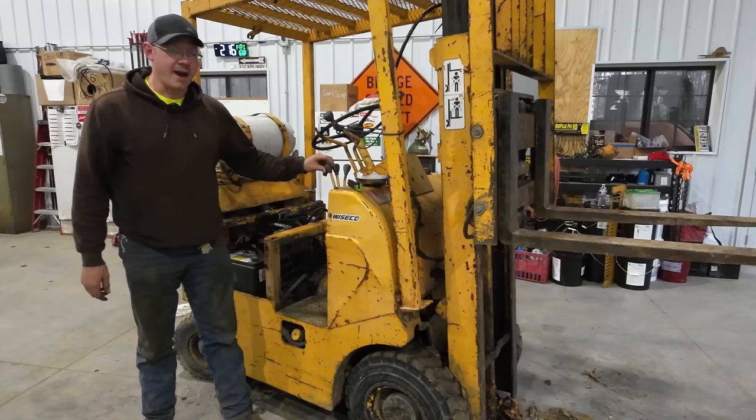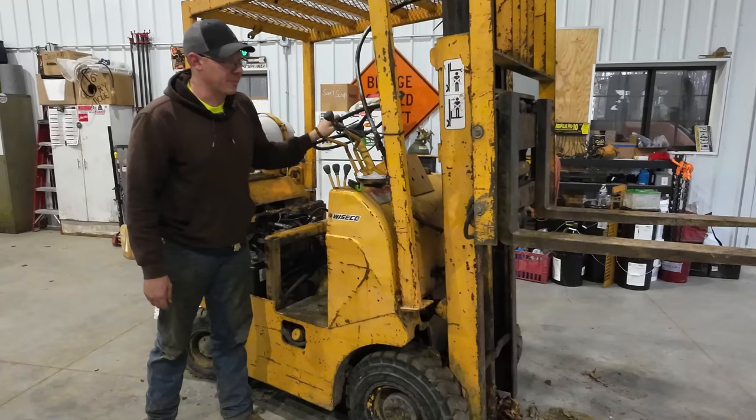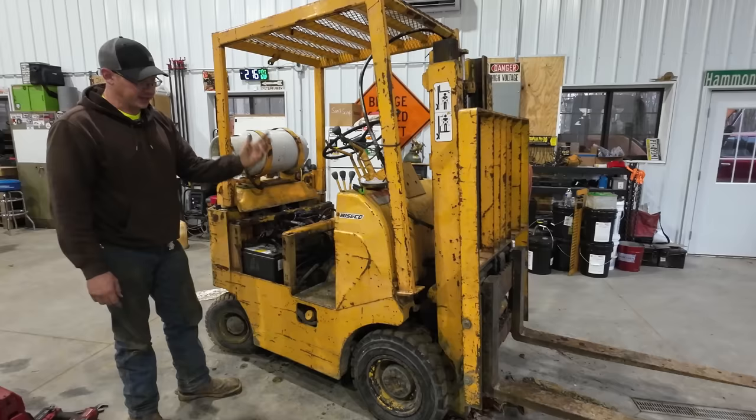So we have a side shift function, as I explained earlier in the video, but I'm seeing that it's bypassed. That's what this big goofy line is looped up around the cab here. They must have blown a line and just had one laying around, so they bypassed it, hooked it back into itself. Interesting. Well, let's see if it drives forward and backwards. We know it should move a little bit because it kind of took off there at the beginning of the video.